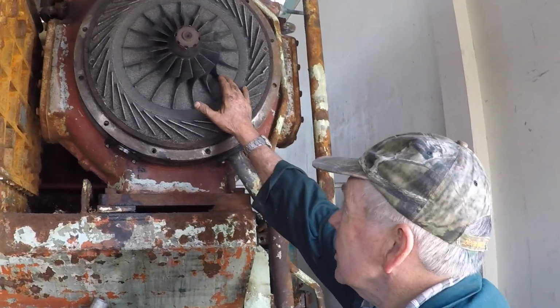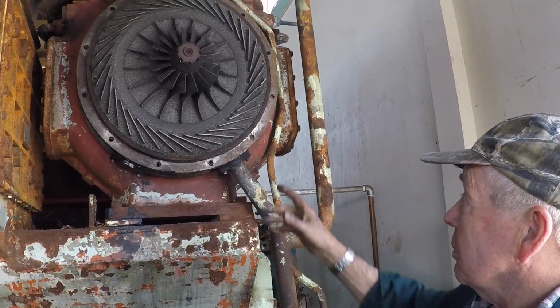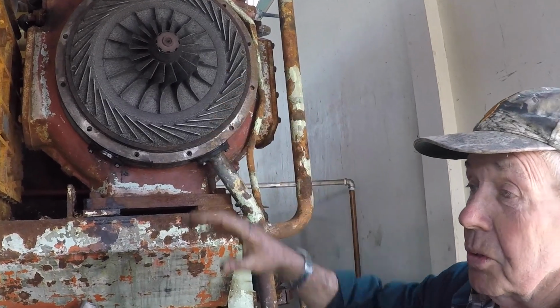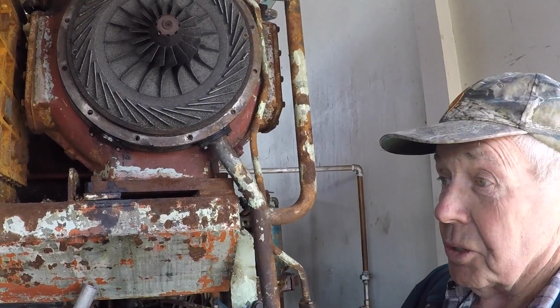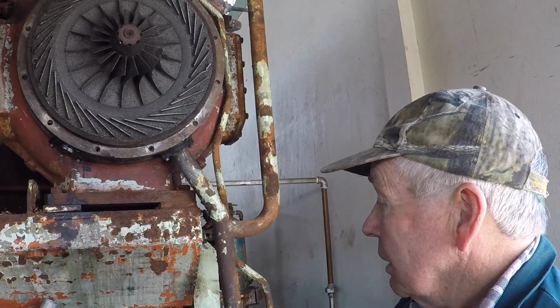That's the turbo. As the hot air comes out of the exhaust pipe, there's a big fan in there, and it drives this turbo, which compresses the air and puts more fresh air into the motor itself. Most big motors have got this today. It's a very efficient way of running a motor.